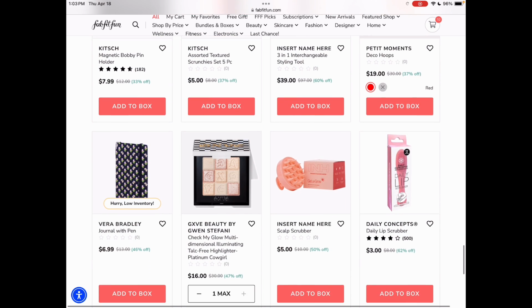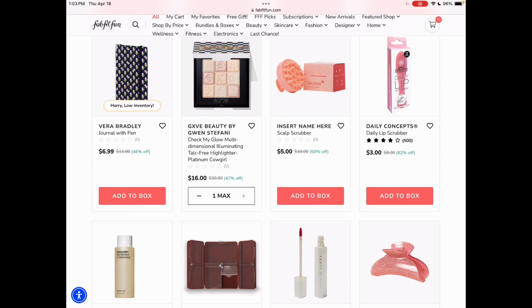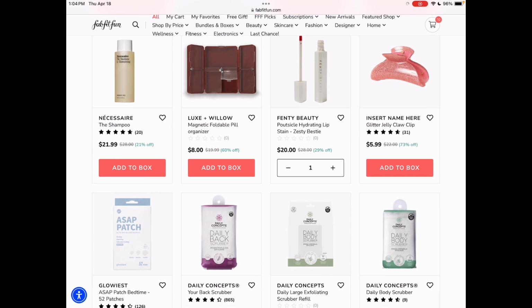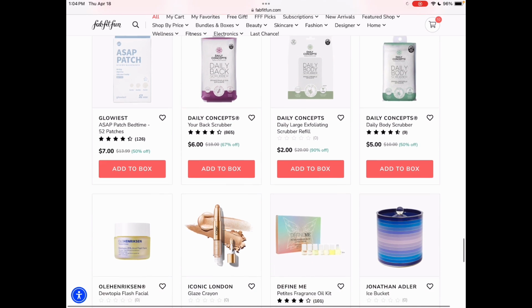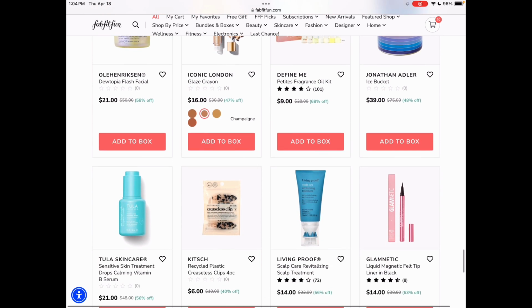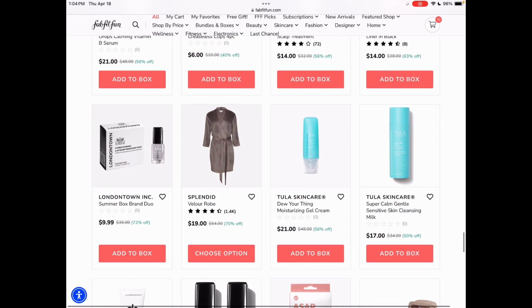And then look, I was so sad that they weren't offering the highlighter in Platinum Cowgirl because that is the lightest version. And then when we got in here, it was available. I'm so excited that it also is in the sale. I picked up the Fenty Beauty Poutsicle in Zesty Bestie. That's one of the things that was spoiled for us. I'm not positive if I'm going to keep it, but I feel like I probably will because I think that lip stains are perfect for summer.